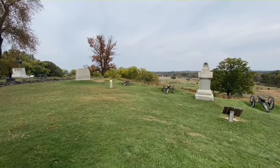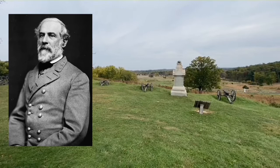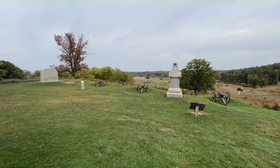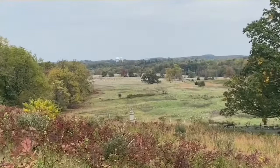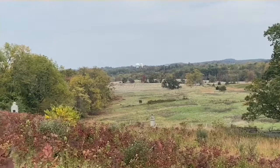The failed attack would force the Confederates back down the hill, back into the town, where they would have to regroup. General Robert E. Lee would come up with another plan to attack Culp's Hill early in the morning of July 3rd, 1863, as a diversionary fight, while he would then concern himself with the center of the Union line at the copse of trees and the high water mark. So this has been the Battle of East Cemetery Hill on the evening of July 2nd, 1863.